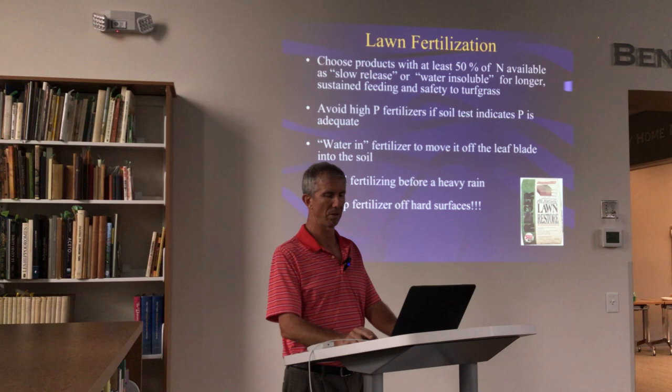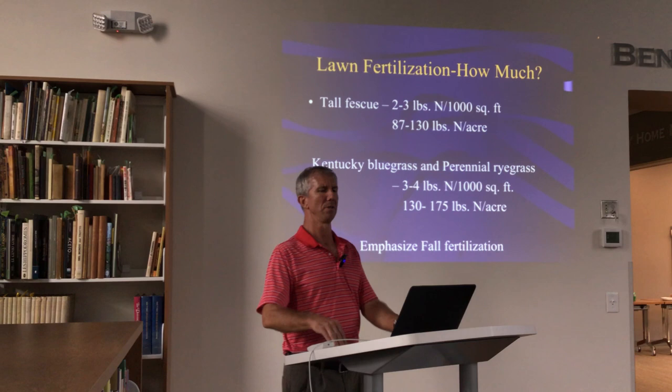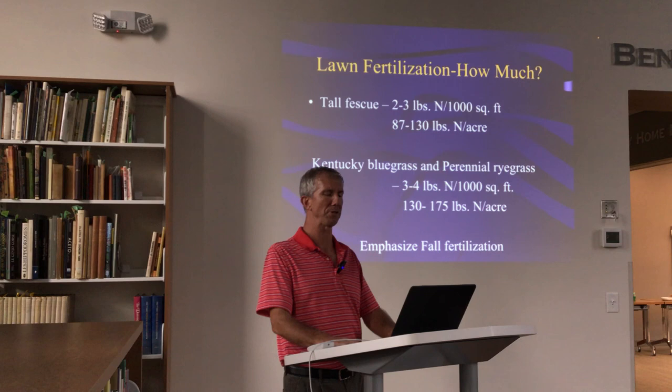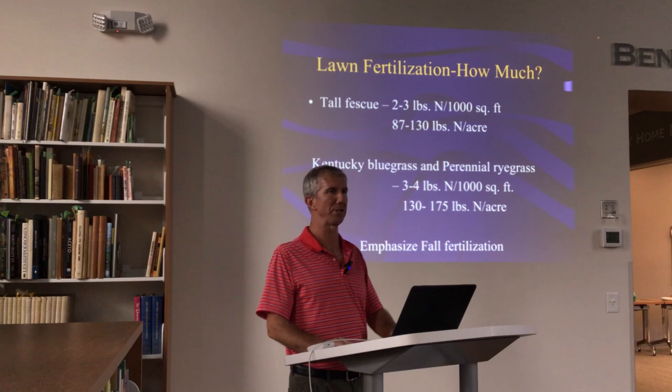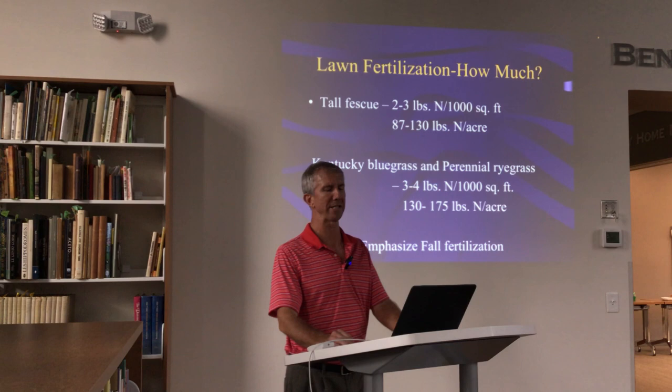So when we think about how much, tall fescue, we're looking at 2 to 3 pounds of nitrogen per 1,000 square feet per year. This equates to 87 to 130 pounds then per acre. For Kentucky bluegrass, a little bit more. These are grasses that need a little bit more fertility. So we're looking at 3 to 4 pounds, or somewhere in the range of 130 to 175 pounds of nitrogen per acre. And we're trying to emphasize fall fertilization.